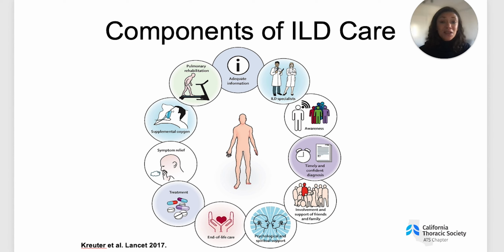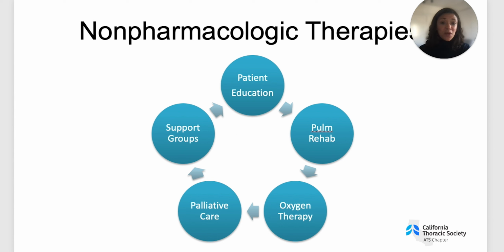Now, each of these components could be a talk all in and of itself, and so we don't have time to dive into each in the level of detail that they deserve. I've decided to highlight just a few. We're going to focus today on patient education, pulmonary rehab, oxygen therapy, palliative care, and support groups. I'm showing those to you here.